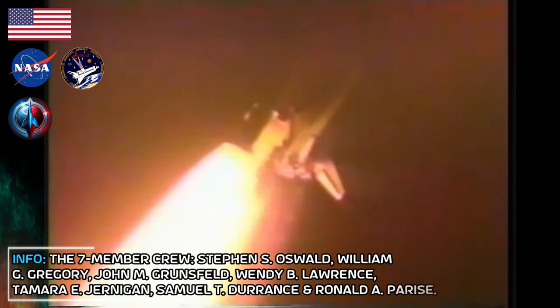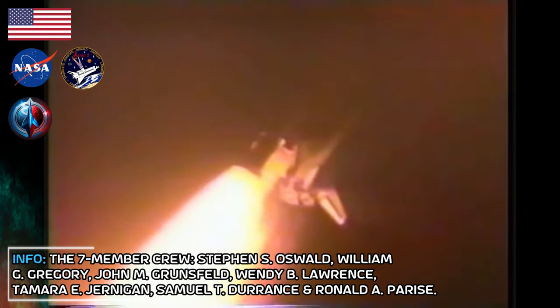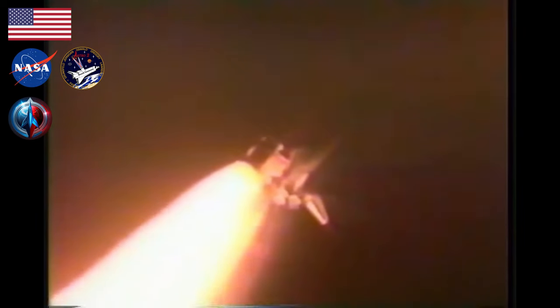Endeavour's engines have now throttled down as the orbiter passes through the area of maximum dynamic pressure on the vehicle in the lower atmosphere. Endeavour's already 2 miles downrange from the launch site, traveling more than 1,000 miles per hour.